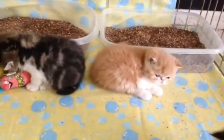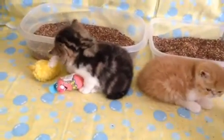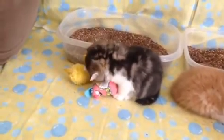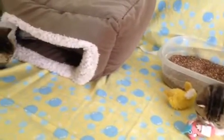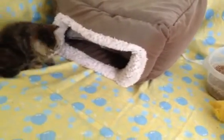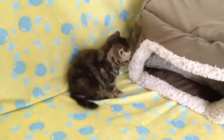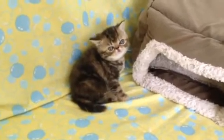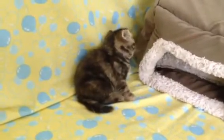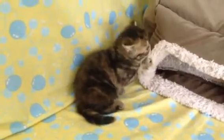So I put the babies into the play area, and they're getting a little more used to the new area and running around a little bit more in here and playing with the toys and so on. Now over here, she is kitten number 5, and she is a brown patch tabby. She's a very beautiful kitten.